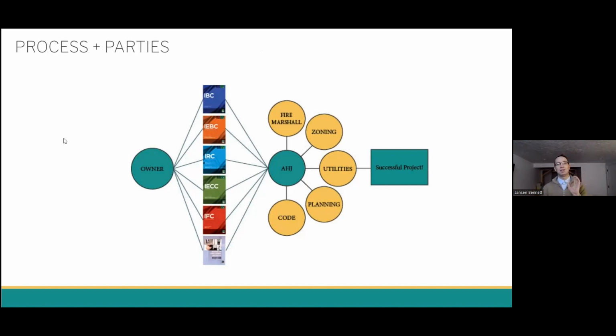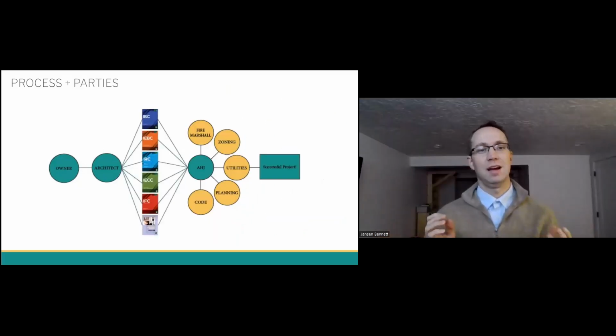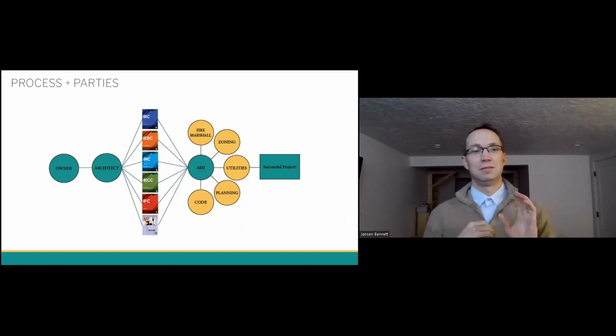So as a building owner, that can be really intimidating. And so on the next slide, if you choose to hire a design professional, such as an architect, it's kind of nice because the architect will handle all of that for you. They'll make sure that the proposed design is code compliant. They'll submit it to the authority having jurisdiction. There's typically some back and forth, and then you as the owner are less involved and have to worry about a lot less and be less familiar with code.